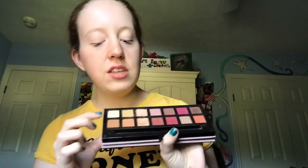Okay, so for the crease, I'm going to take Golden Ochre. I'm going to use my Luxe 205 tapered blending brush and just use the Golden Ochre shade, applying that to the crease. Shadows blend so well and have such nice pigmentation.